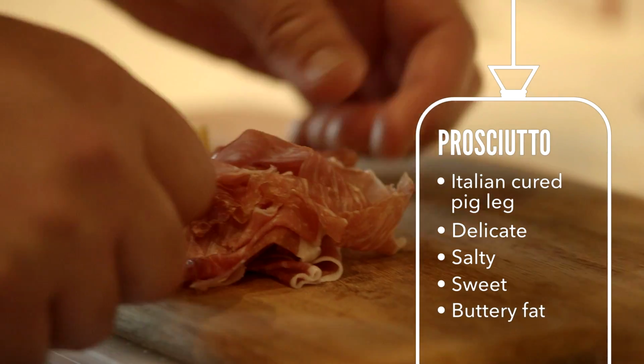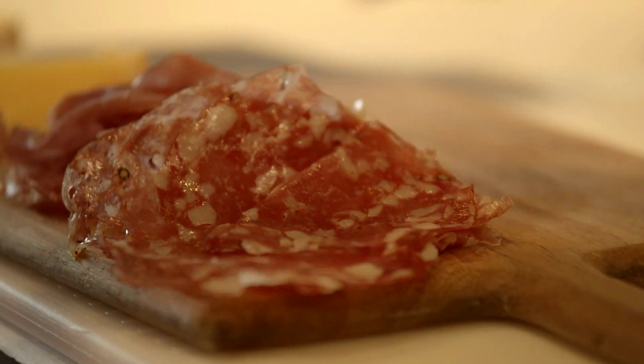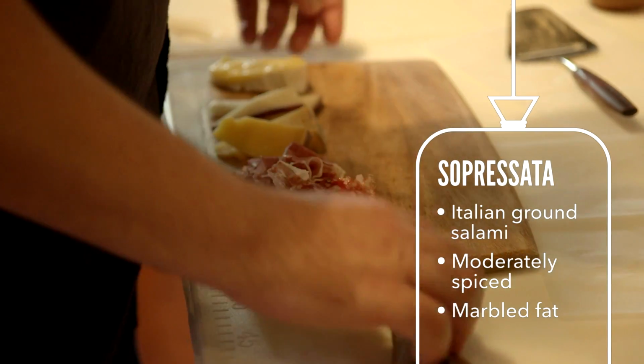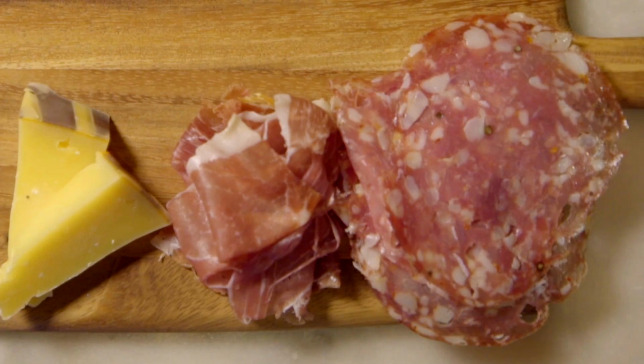It's very salty, and it can be very tough if you don't slice it super, super thin. The great thing about soppressata is it's a very large ground salami. So if you look at these pieces, you can see there's hunks of fat and big peppercorns and hunks of meat within the salami, which add to a great texture experience.